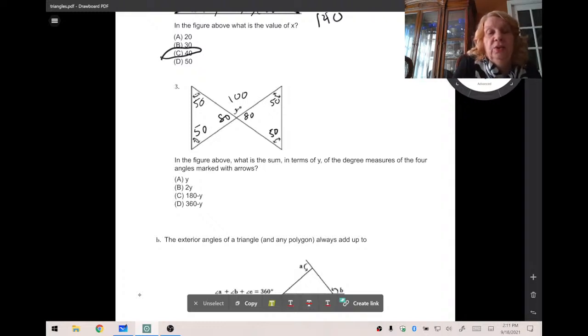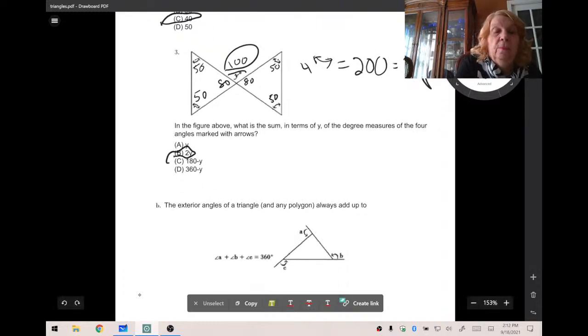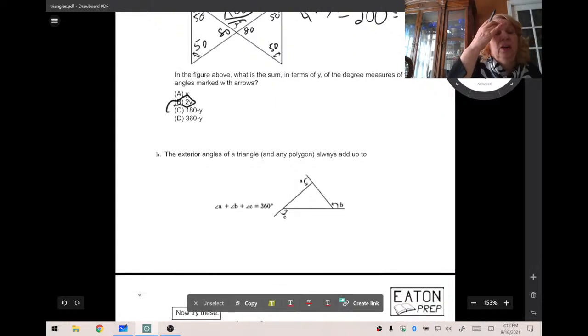It's probably been a year or two since you've had geometry. So then the arrows, all four of the arrows, and for people that are watching later, Sophia and Haley and Brooke, when we add these up, that would be 200, which equals 2 y's, because y was 100. And again, that exterior angle equals 2 remote interior comes into play. So now we have this one where the exterior angles of a triangle or any polygon always add up to 360.